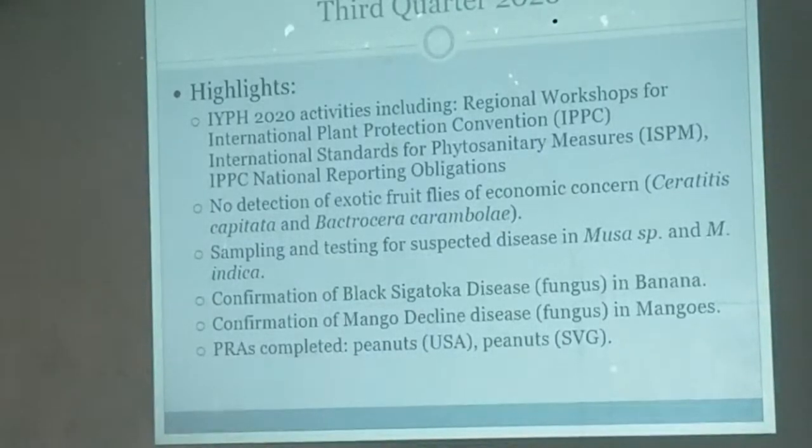We would have not detected any of the exotic fruit flies, Medfly and Caracola fruit fly. As mentioned, we would have done the sampling and testing so that we were able to go out again and so on, and the labs were opened up.